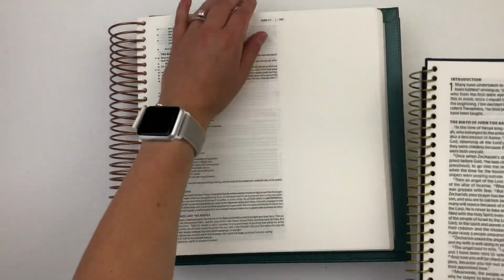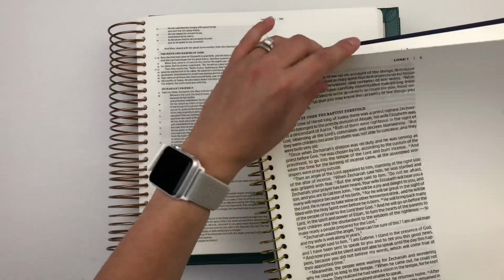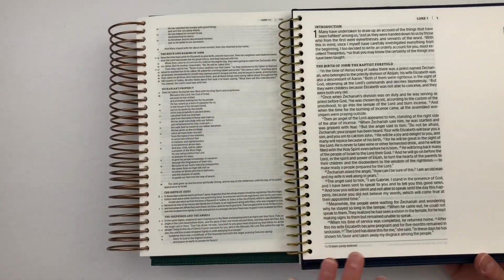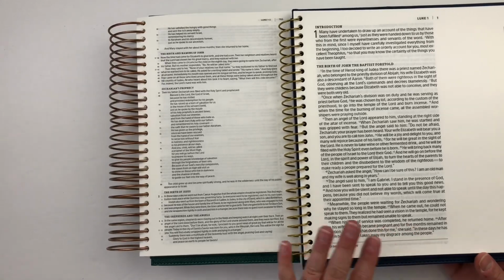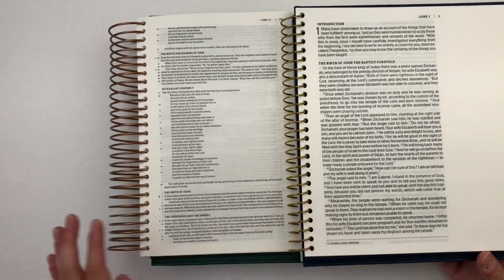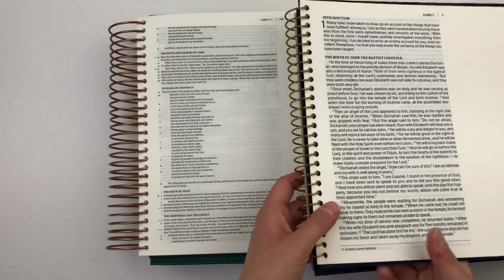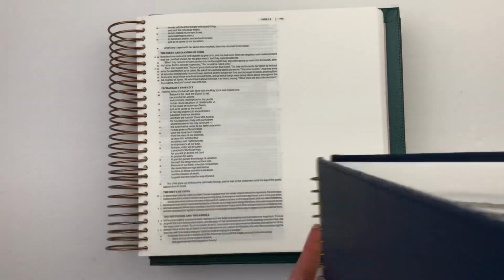And there you have it. Like I said, the pages, they do feel the same thickness. I'm told that they are, so that's great. They're that white, crisp color, not the more yellow cream, if that makes a difference to you. I just wanted to mention that. So that is the brand new Book of Luke, guys.